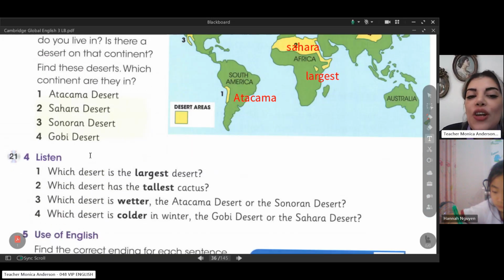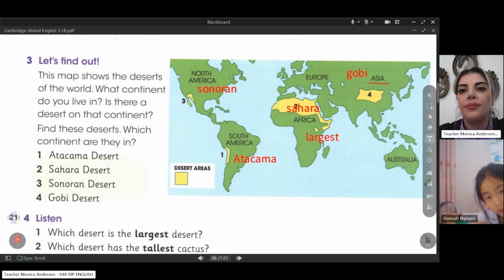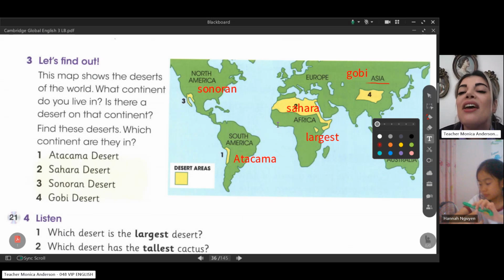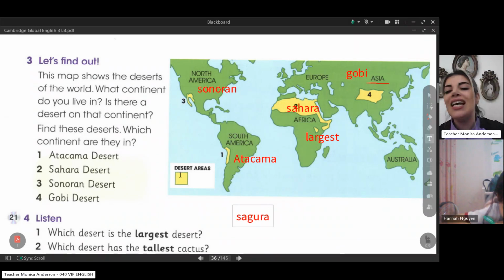Which desert has the tallest cactus? What is tall cactus? Tallest means very, very tall. Is it Atacama? Okay, so first of all, let's learn the name of the tallest cactus. The tallest means very, very, very tall, okay? And its name is saguaro. Let me write saguaro.